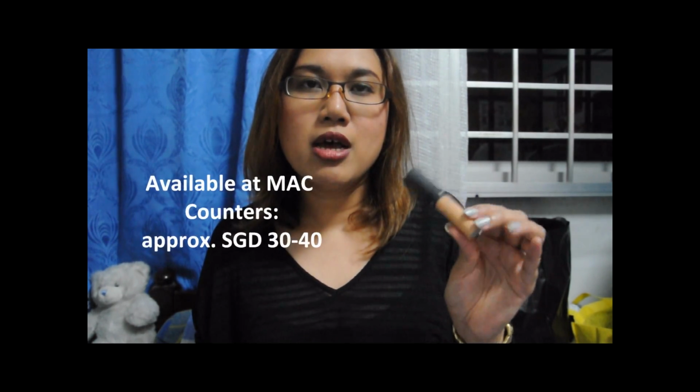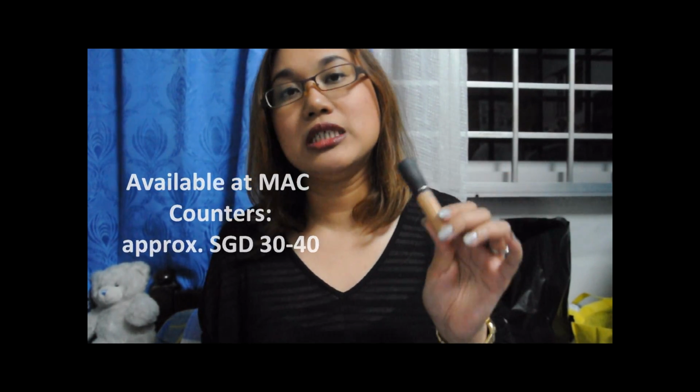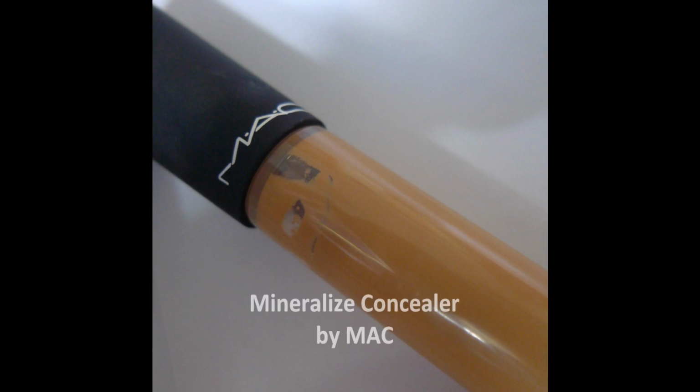However, if you're looking for a very high coverage concealer, I wouldn't say that this would be it. It doesn't completely get rid of your under eye circles, but it does enough to cover up a little bit. I think MAC has a lot more extreme or heavier concealers that you can go for if you're looking for full total coverage for your eyes. But for me, this is really just perfect. It just feels very light and very natural on you.